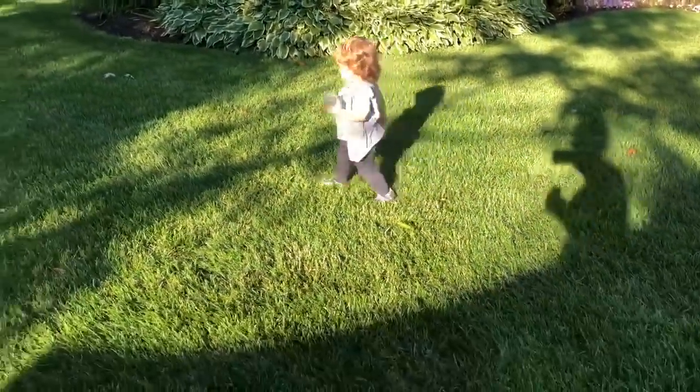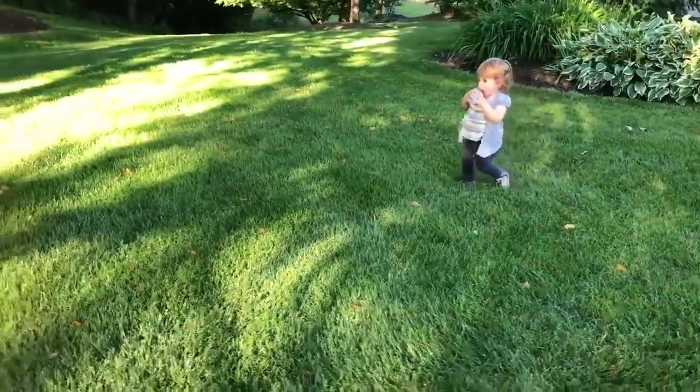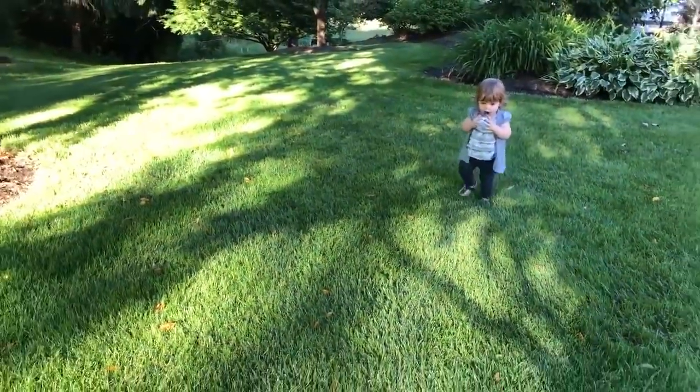Did you find a leaf? Yeah. You want to go up to the playground? Yeah. Let's go up to the playground.